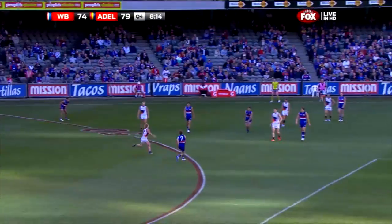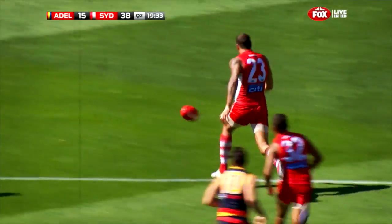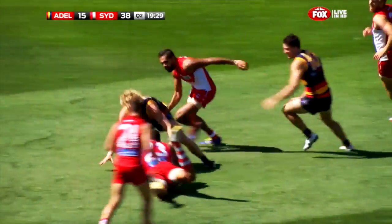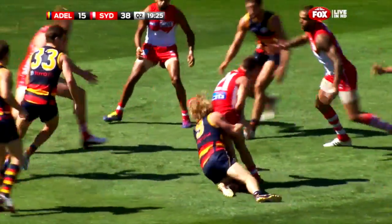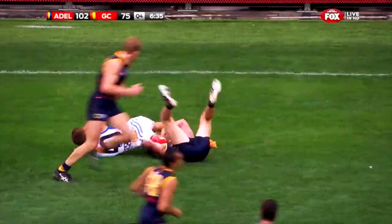Sensational. Higgins. One grab. Good spoil, Sloane. On Sydney. Franklin's been their lead up man. No free. Jetta left it behind. Franklin back in. McGlynn. Now the Crows come. Hoping for Sloane, who's got a good vertical leap.